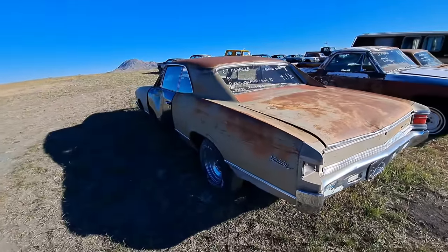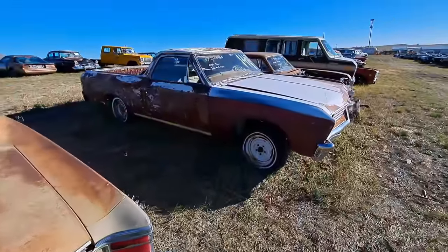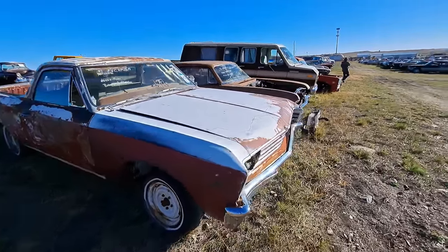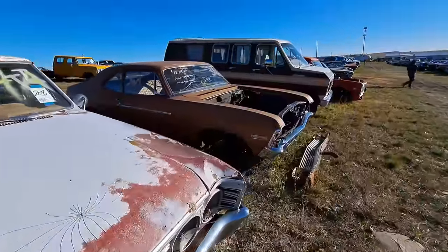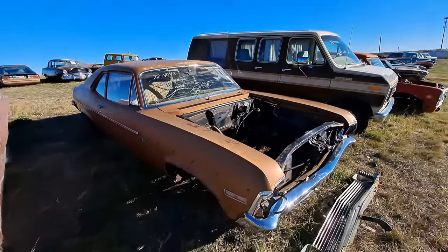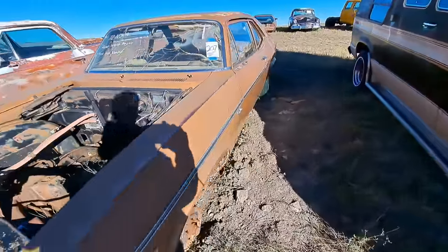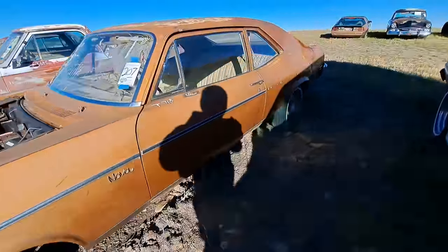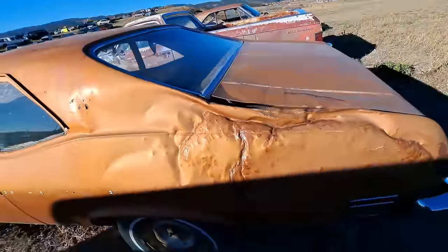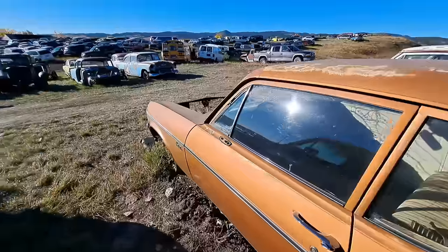Right there, Malibu. '67 El Camino. They got a lot of El Caminos here. There's a '72 Nova. That looks like a pretty good body on that one. Missing the engine and stuff here, but oh no, false alarm. I thought it was okay, but look at that quarter. That needs that quarter replaced, that's for sure.